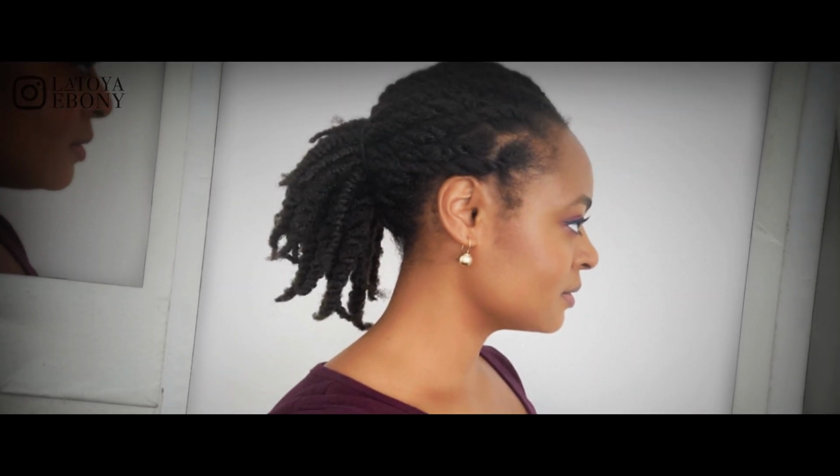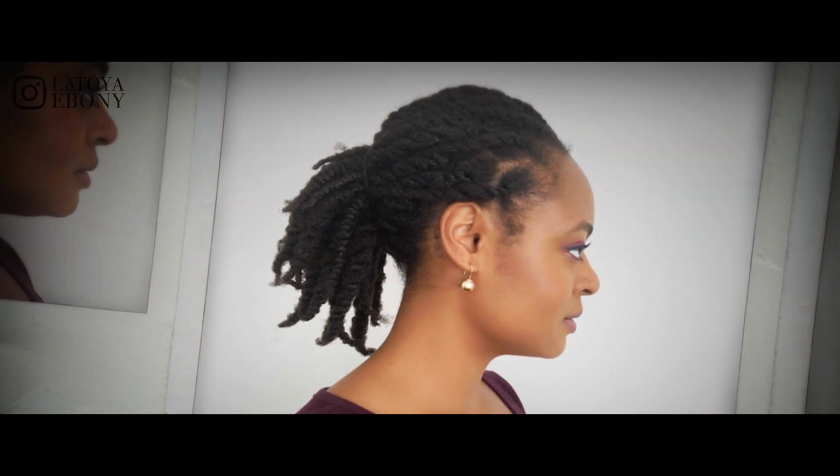Also, ponytails. A ponytail right here in the back, terrible idea. Imagine driving with a ponytail and your neck is crooked. Even being on the headrest at an airport or in a plane, it's just so annoying. No low ponytails and no Bantu knots.